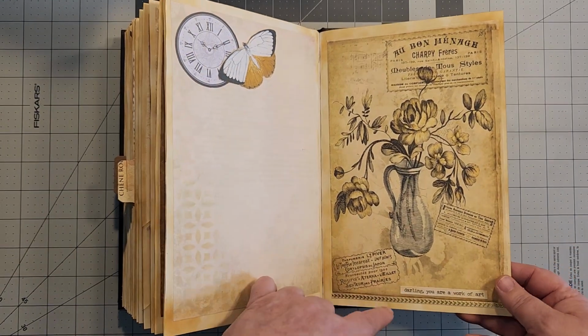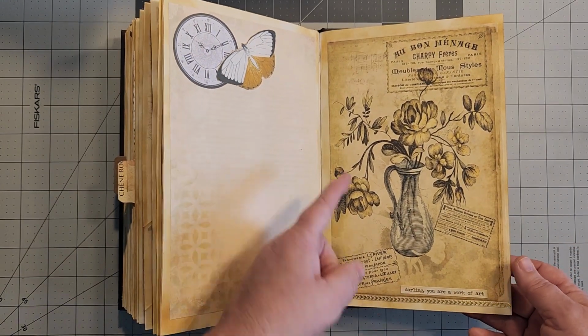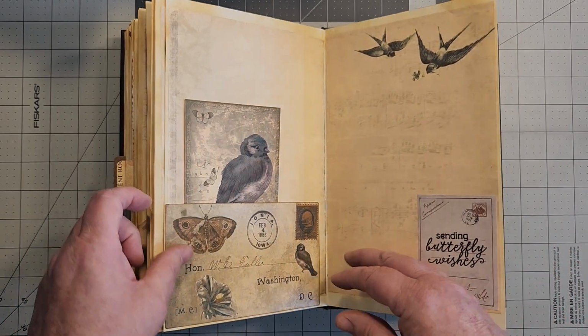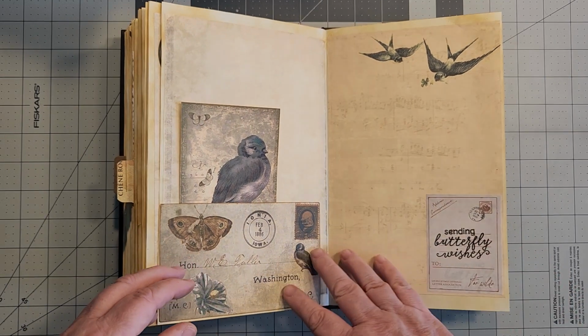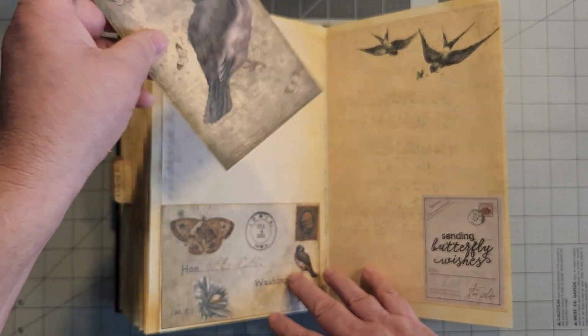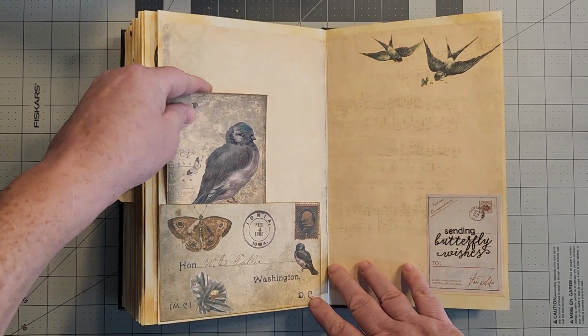And here I put, darling, you are a work of art. And that's what that looks like to me. Some kind of work of art. We always had to paint still lifes in school. Oh, how boring. So here is a piece of ephemera that I have in this postcard.